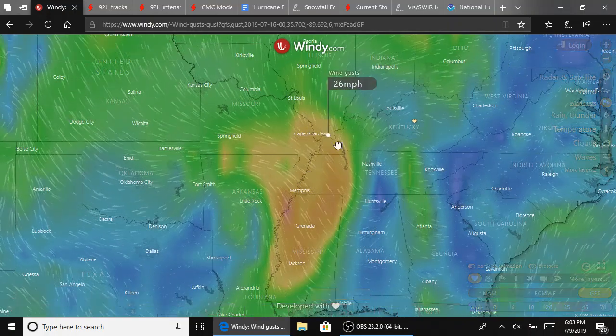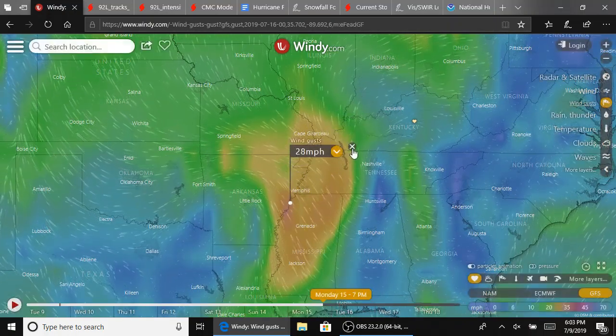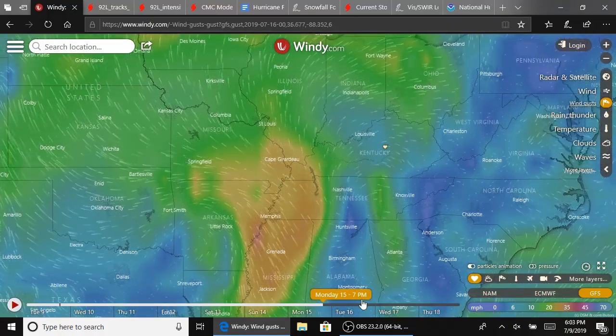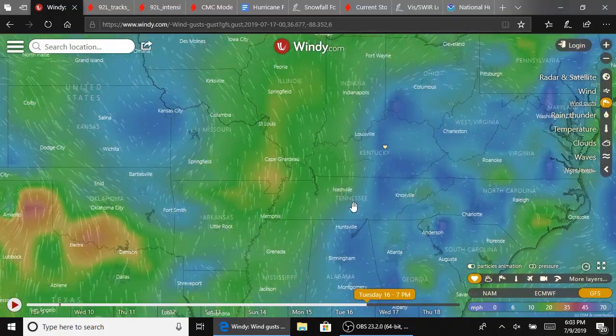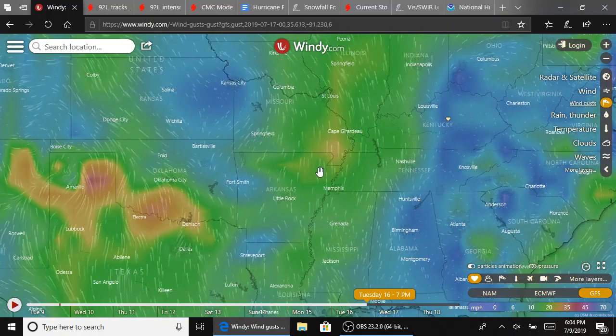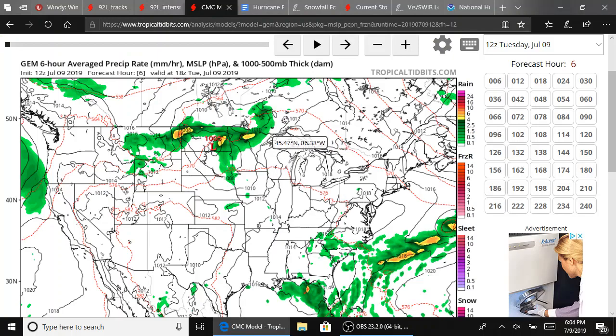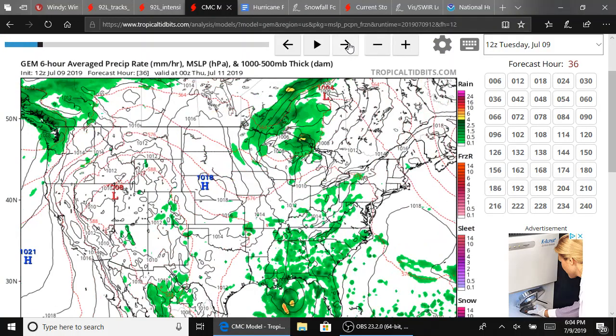But you're still getting weak tropical depression winds, I should say, on Monday. Then it starts to fizzle out over Kansas City. Let's go to a different model. Let's take a look at the Canadian model here.